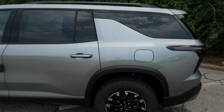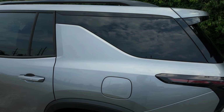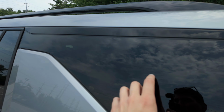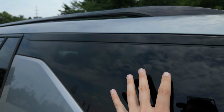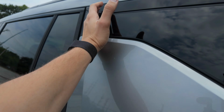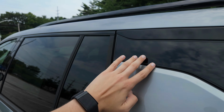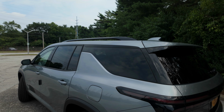And there's nothing else too special about the side, except for one thing which has gotten a lot of mixed reviews, and that's this piece of glass right here. As you can see, Chevy has integrated the rearmost window into the actual front area. So instead of the piece of glass just being right here and then separated with another pillar right here, it actually flows all into one narrow area right here and then flows into the rest of the window. So let me know what you think of this design choice that Chevy did.